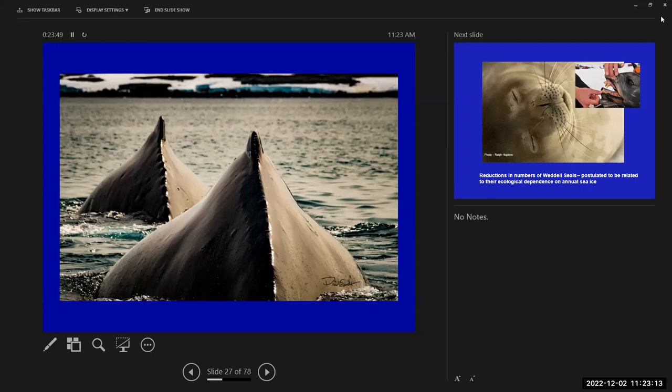One of the real fun things is to come across bubble feeding. Bubble feeding is where these humpbacks go down and they blow bubbles in a concentric circle. They make a cylinder of bubbles, which scares the krill into a ball. And then the whales take turns diving underneath the cylinder of bubbles and shooting up through them with their mouths open to catch all the krill.